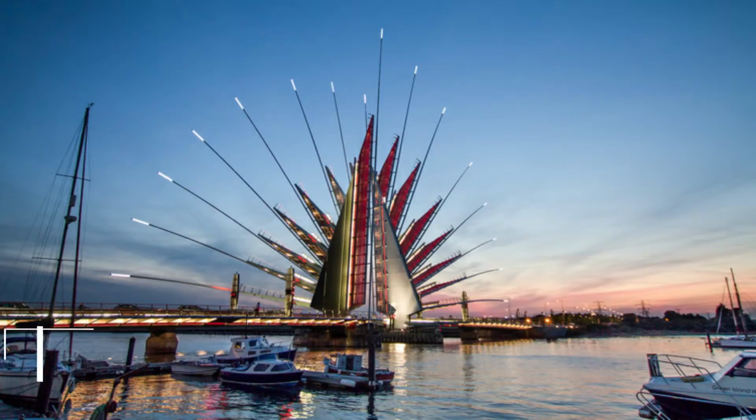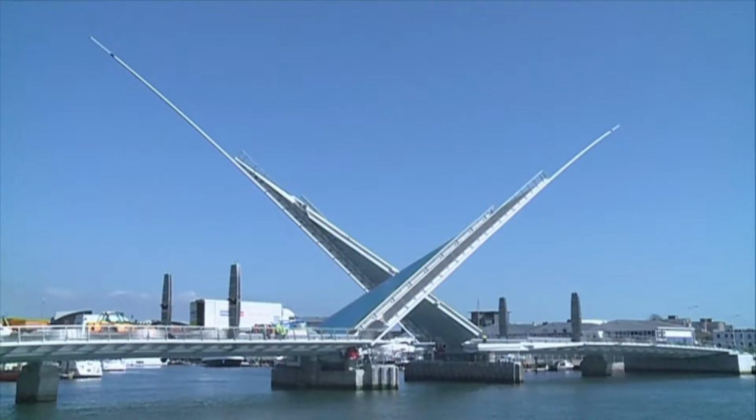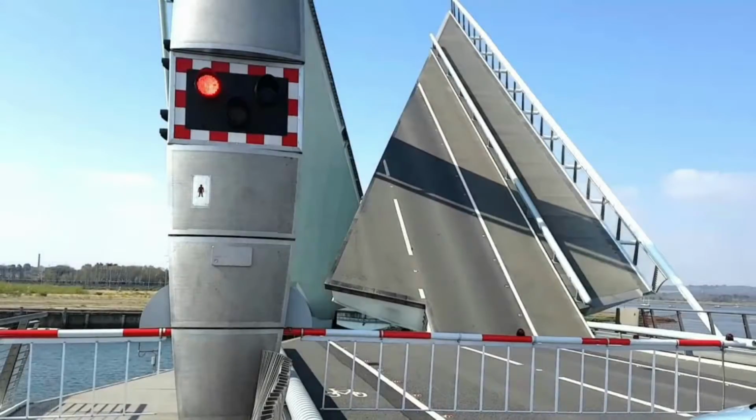The Twin Sails Bridge in Dorset, UK, is a double-leaf bascule bridge, a type of bridge that uses single or double-leaf spans that can be lowered and raised to provide clearance for boats. It is not a particularly unique bridge design, as bascule bridges can be found all over Europe, but what distinguishes it is the shape of its leaves.